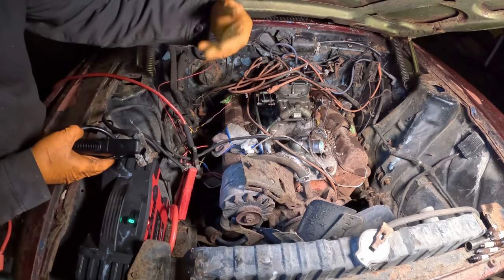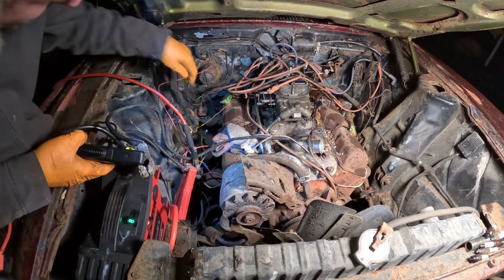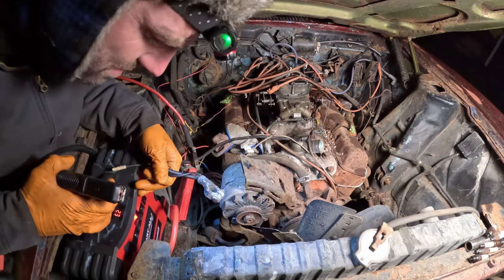Beautiful. We'll let the oil pump prime up and then put the plugs in. Ooh, I got a lot. Yeah, it's PB Blast. I had sprayed in there. All right, this timed out again.